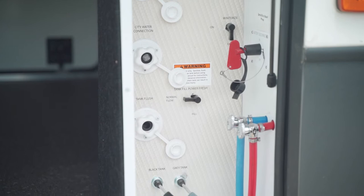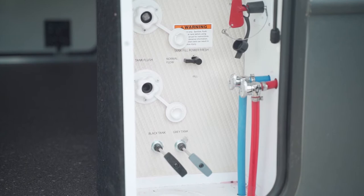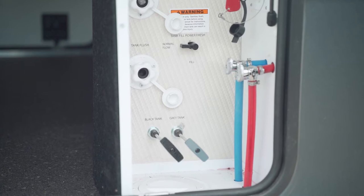You also have all your water connections and your tank flush conveniently right there under a light at night so you can see what you're doing. Also your tank pulls are there so you're not crawling around under the coach. Once you hook up your black tank hose, you can do everything from right here, which is super nice.